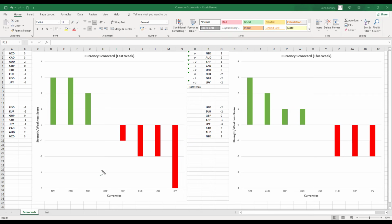The euro pairs to the downside were some of the best markets last week, especially vis-a-vis the New Zealand dollar and also the Aussie dollar. And even against the US dollar, the Aussie dollar and New Zealand dollar finished the week up. But coming to this week, FOMC week, we've seen a number of the currencies shift.